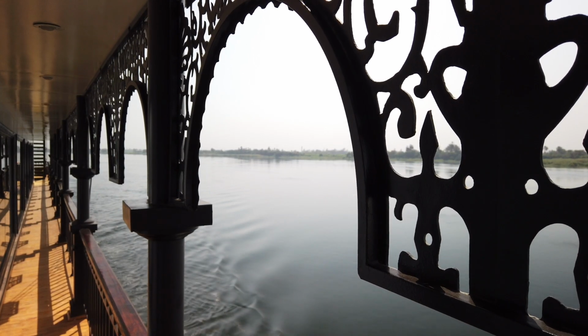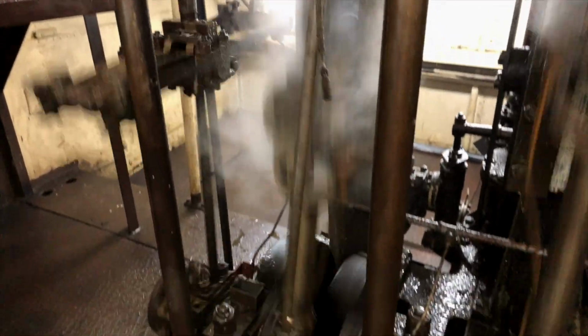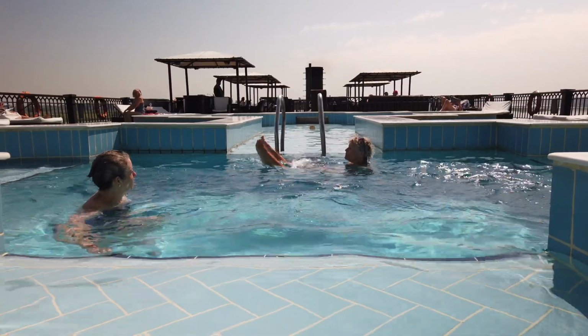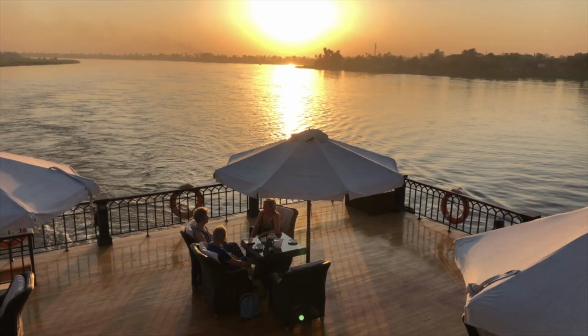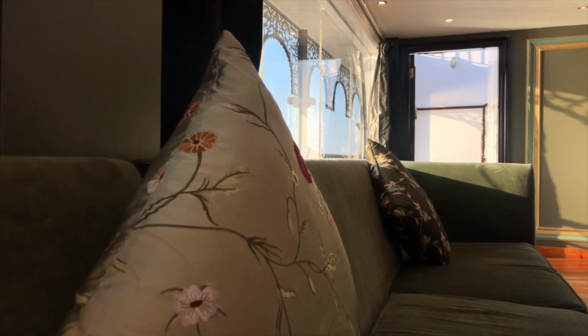Originally constructed by the Royal Navy in 1918, the Misr was eventually bought and converted into a luxury Nile steamer for King Farouk. In 2006, she was fully refurbished to exacting modern standards, with decor reflecting the glamour of her origins.